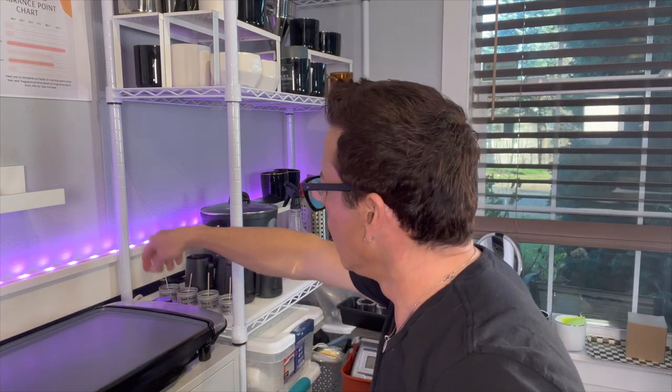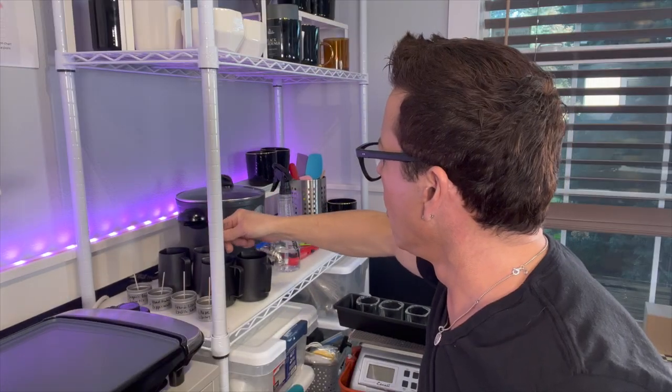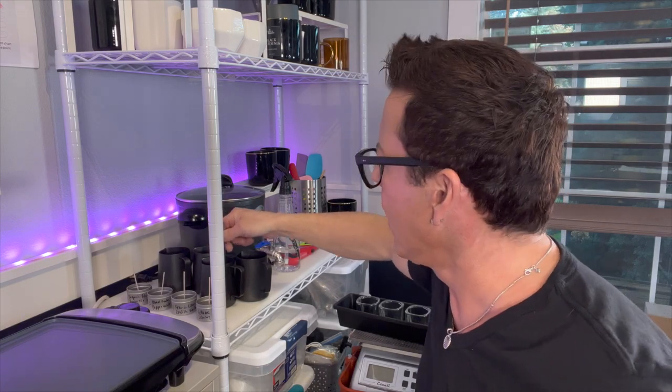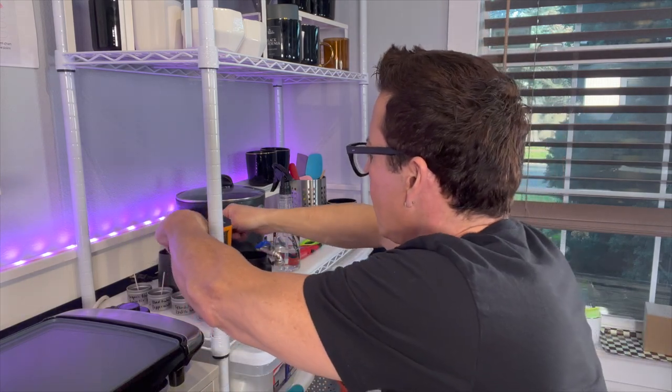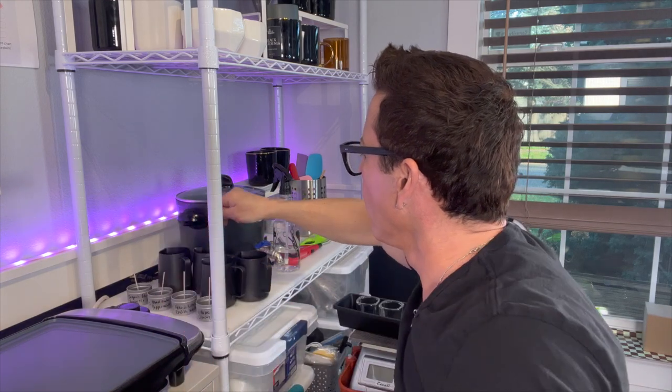So let me just turn this off to 26. You see, they're cooling down fast. Just turn it like that and you get cooled down very fast, because it's a very tiny amount of wax. You see, 230.